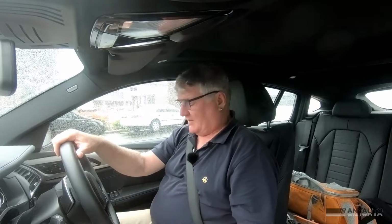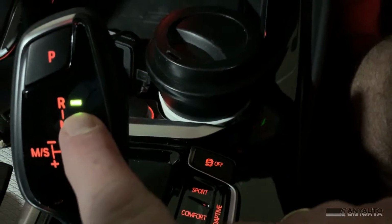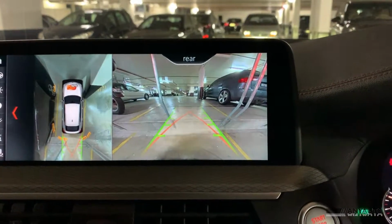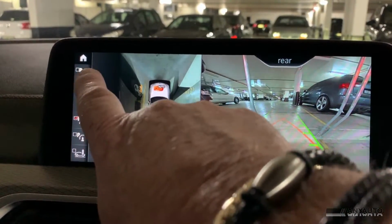As we roll off, the BMW will lock itself. Up here the camera is displayed and it's in auto mode at the moment, and that means that that camera will come on when it's in a danger zone, or when it's in a tight space, or if you're reversing. This car also has fully automated parking.